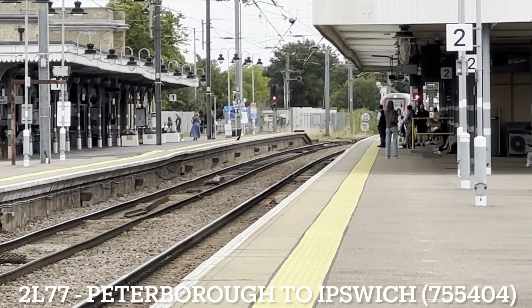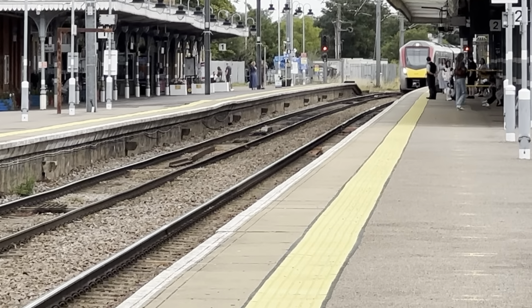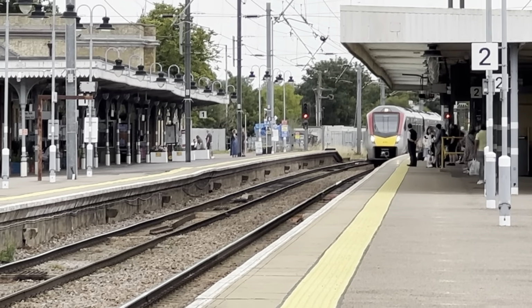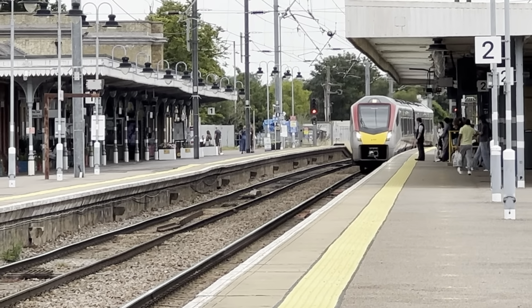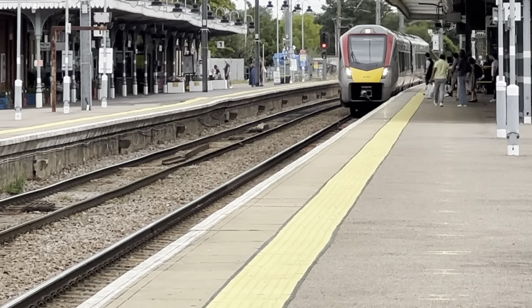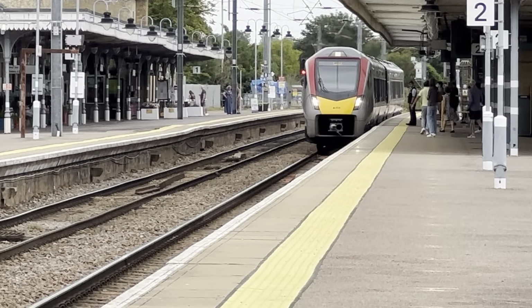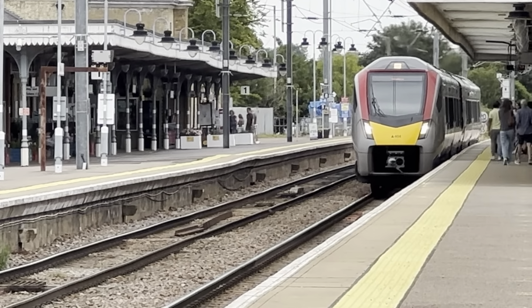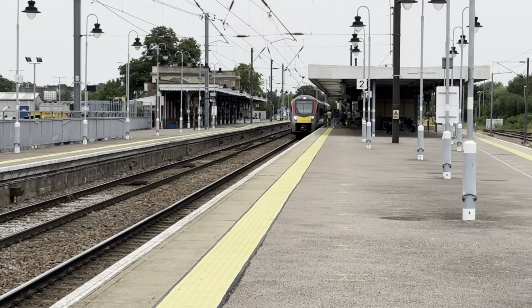Arriving now is the 1431 Greater Anglia service from Peterborough to Ipswich, calling at Ely, Bury St Edmunds, Stowmarket and Ipswich. Waterbeach 755 404 by the looks of it. We'll catch this when she departs for Ipswich.